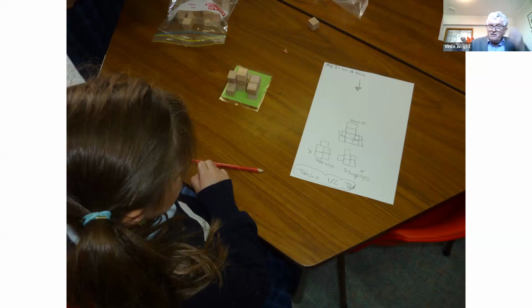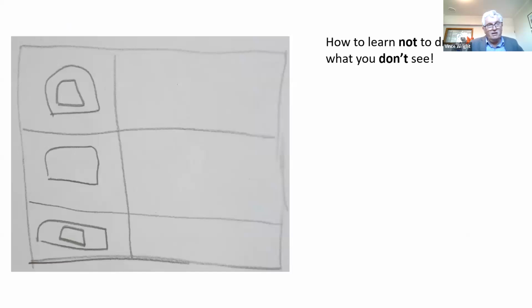Now you might notice, well, it's probably clearer in this picture, that they have a lot of trouble not showing what they don't see. That's the double negative, I know. But there's a tendency, you see this little guy here, you look at the bottom left, he's trying to tell you that there are 2 cubes stacked on top of one another. So he wants to tell you some information about the things that he can't actually see when he draws like this. And that's a common issue with kids.